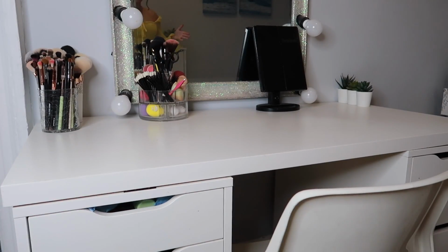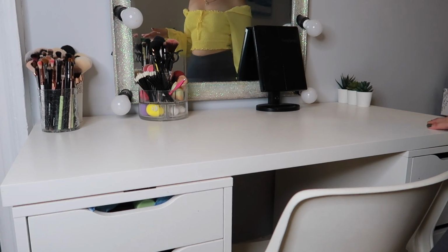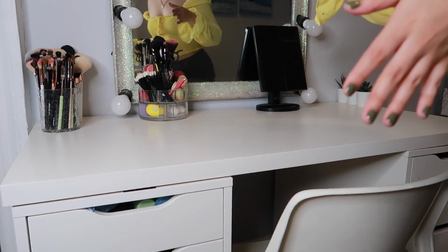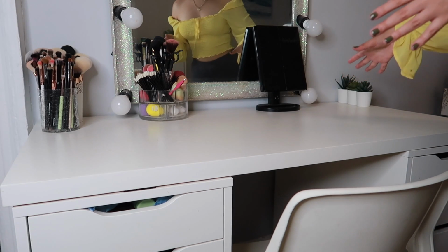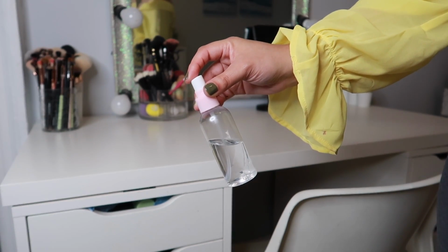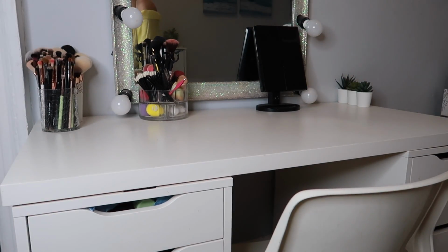I know you're probably like, bitch, where the hell is the mess that you're talking about? I don't see no damn mess. But you guys have no idea the amount of dirt that is on this vanity, how much makeup stains. I just want to clean everything, literally down to my makeup brushes, these little brush holders, the mirrors. I also have this little bottle of alcohol that I'm going to be using along with disinfectant wipes to really deep clean everything.